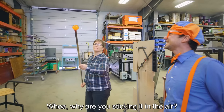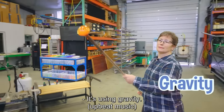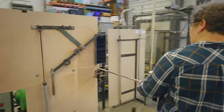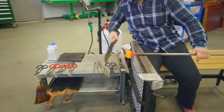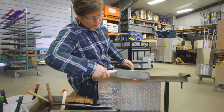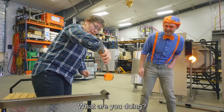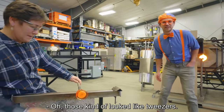Oh, why are you sticking it in the air? Using gravity. Whoa! What are you doing? I'm making that beautiful heart shape. Oh. Those kind of look like tweezers.